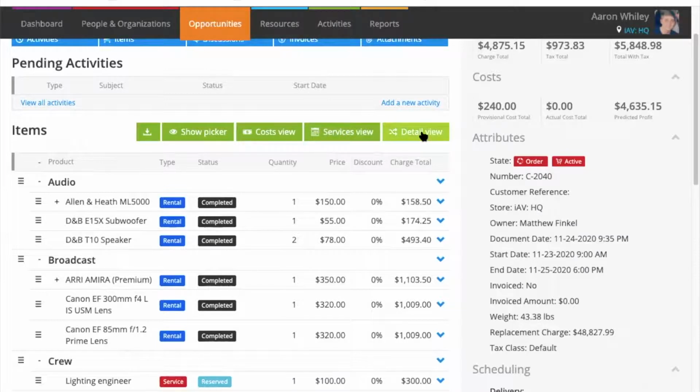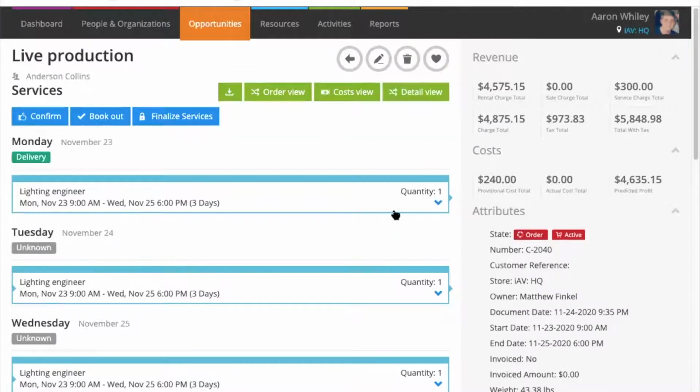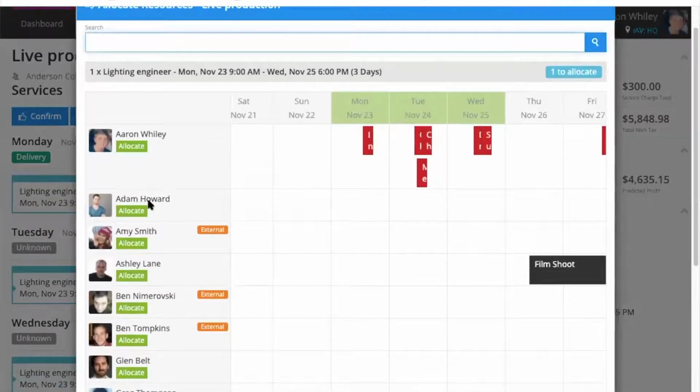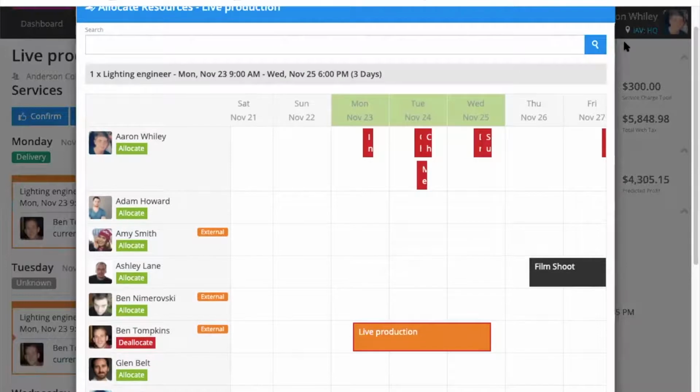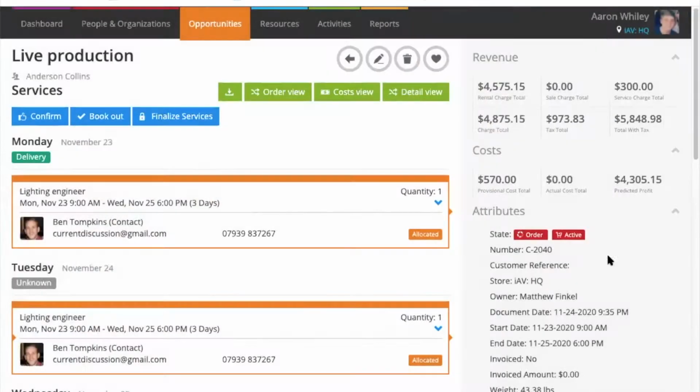So the detail view is where we can deal with our products operationally. But within the services view, we can click into here and we can see that we have a lighting engineer added to this job. And we do have very similar stages to the detail view. So the first step we have here is allocate. So we've told the system we need a lighting engineer, but we can allocate this to tell the system the specific lighting engineer that's going to be on this job. So let's just say it's Ben in this example. We can allocate this to him to say Ben is going to be the lighting engineer on this particular job.